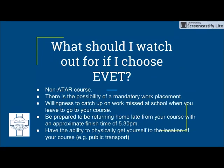If you're choosing an eVET subject, then you're on a non-ATAR pattern of study, and that needs to be very clear. You need to remember that there could be a work placement. So if you're choosing other VET subjects at school, such as hospitality, business services, construction, they also have work placements. We don't want you in a position where you're going to be out 3 or 4 weeks in Year 11 and then 3 or 4 weeks in Year 12. So you do need to consider that when you're choosing your subjects.